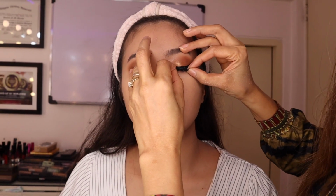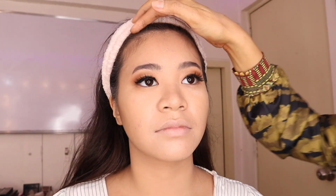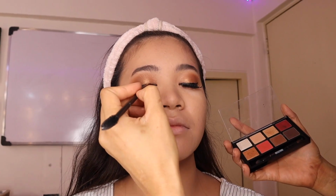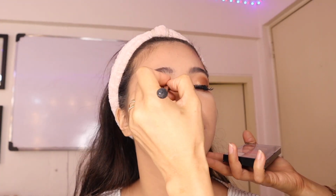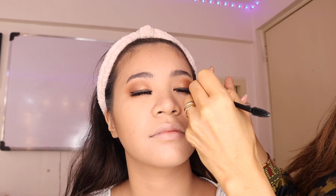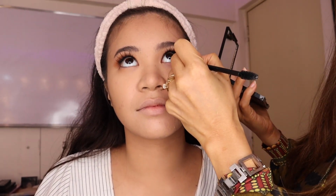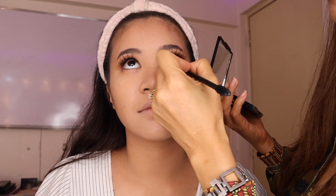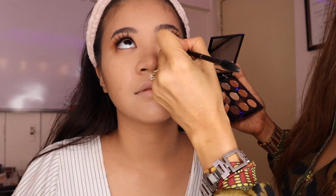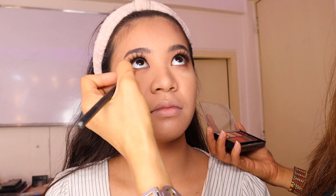Lashes. Okay, so lalagyan ko lang siya ng dark brown para hindi masyado super heavy. So top ko lang siya ng medyo darker brown. Mimix ko lang yung color. Okay, sa outer lang ng water lash line. So, outer lang.